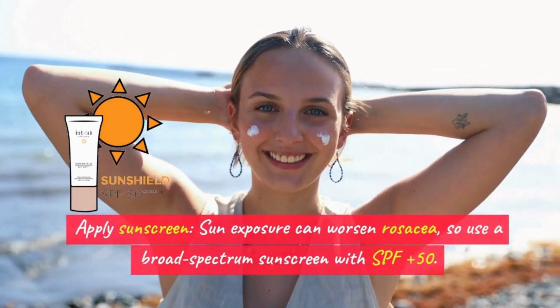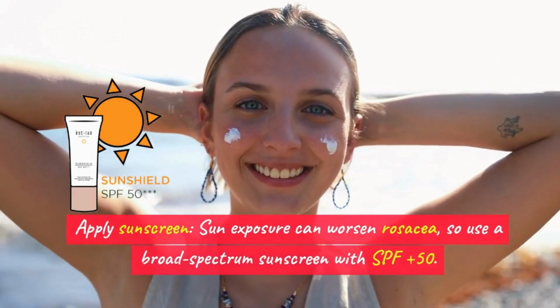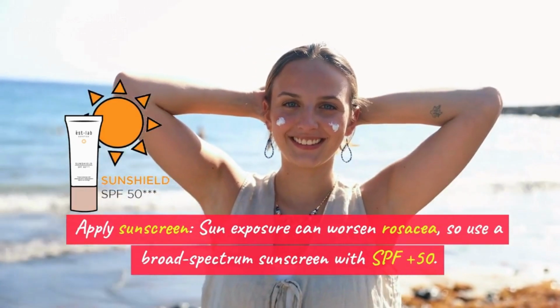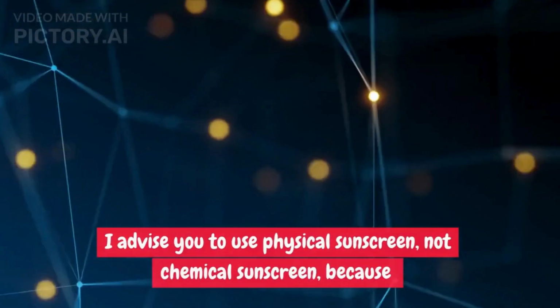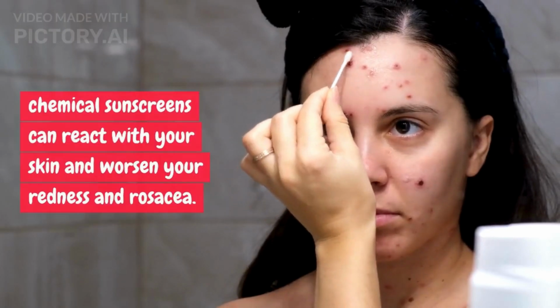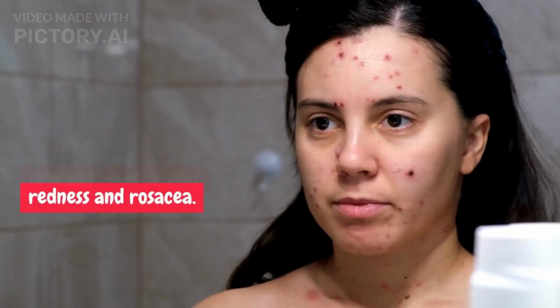Number 4. Apply sunscreen. Sun exposure can worsen rosacea, so use a broad-spectrum sunscreen with SPF 50 plus. I advise you to use physical sunscreen, not a chemical sunscreen, because chemical sunscreen can react with your skin and worsen your redness and rosacea.